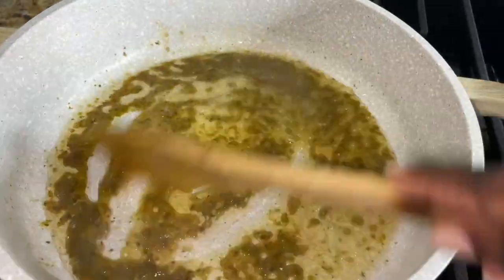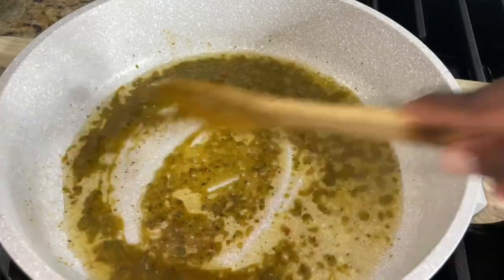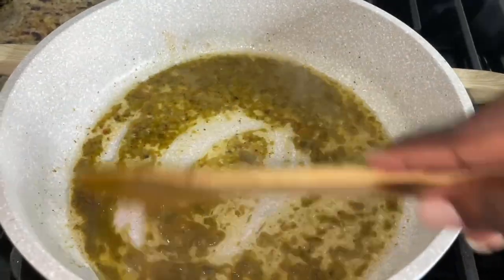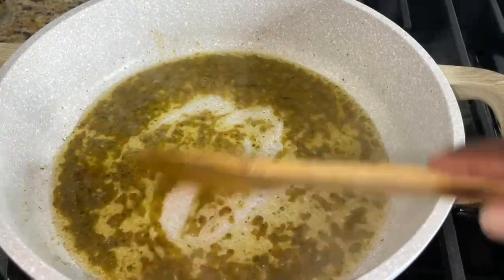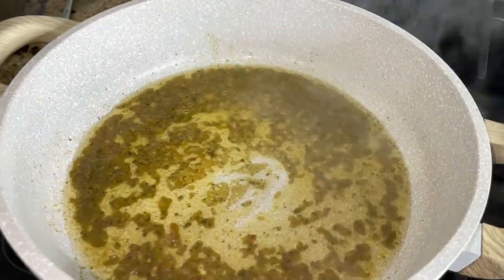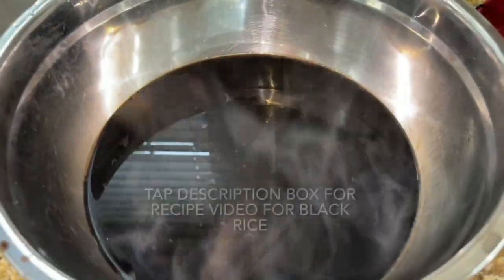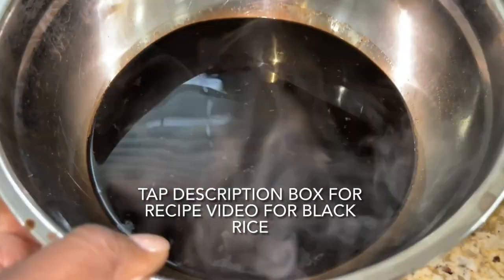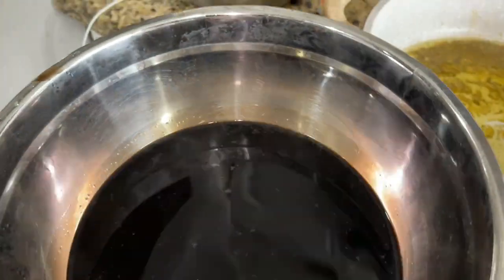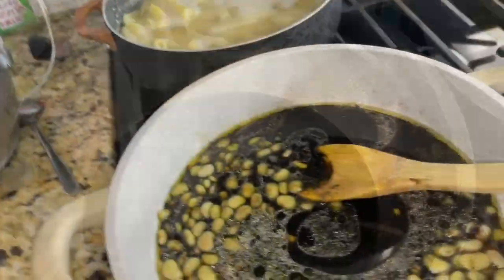So right now I am just frying the green seasoning. I already boiled the water out from the mushroom. I set it to the side. We're gonna toast our green seasoning just for about 30 seconds. This is the water that I left on the side from the mushroom. And we're going to use this water as a base for our rice.